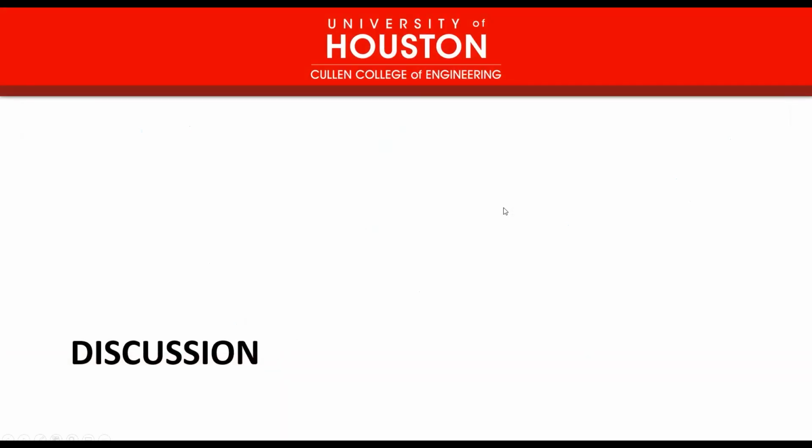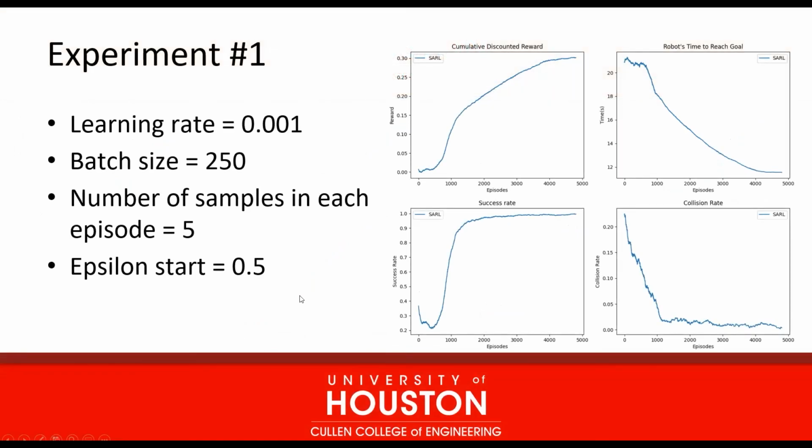So for the discussion part, we'll be talking about 3 experiments where we mixed up the hyperparameters. With the first one, these are the hyperparameters that we used. And for the cumulative discounted reward, it definitely improved from the baseline. It also decreased the total time to reach the goal. And as you can see, the success rate went up right away. The collision rate is less erratic than the baseline as well.